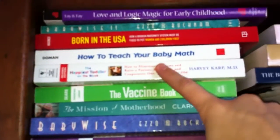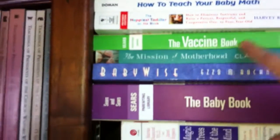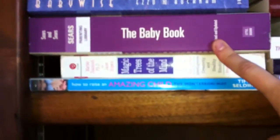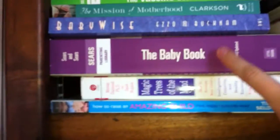How to Teach Your Baby Math. Happiest Toddler on the Block, Vaccine Book. That's really good. Mission of Motherhood, The Baby Book, which I was going to read before having my next baby, but I haven't read it yet, but looks like it would be good. Magic Trees of the Mind. How to Raise an Amazing Child, The Montessori Way.